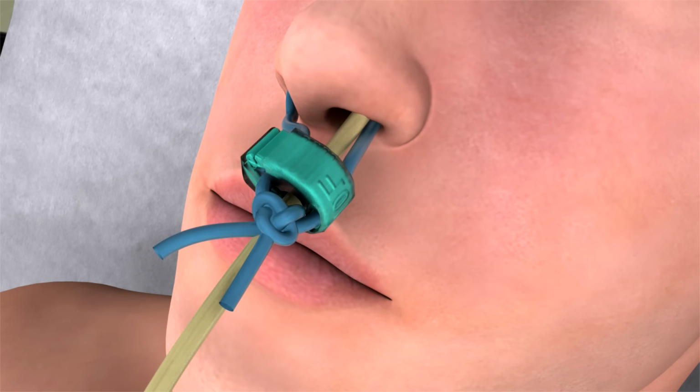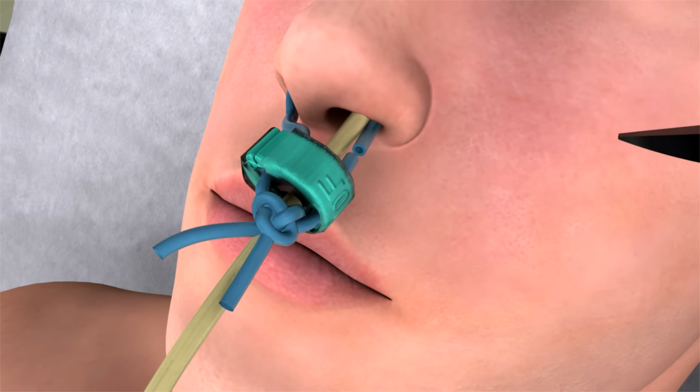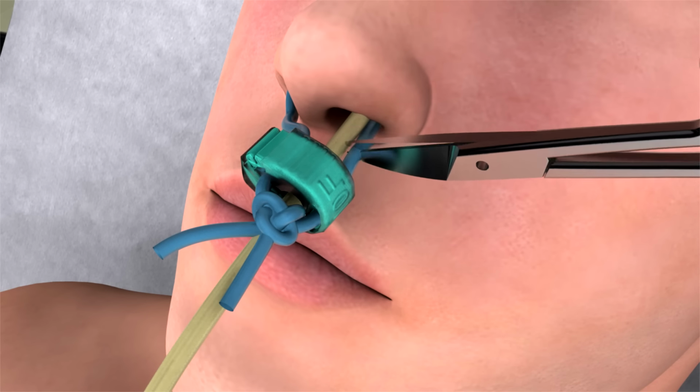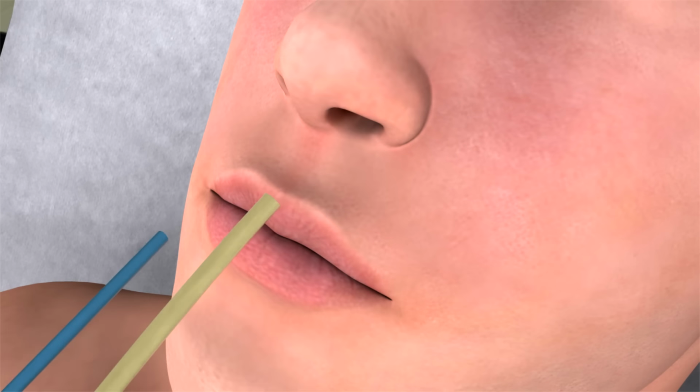The AMT Bridle Pro is recommended for 30 days continuous use. When it comes time to remove only the AMT Bridle Pro device, cut one side of the bridle catheter and open the clip. Gently pull on the opened clip to remove the bridle catheter from the nose. For removal of both the AMT Bridle Pro device and feeding tube, cut one strand of the bridle catheter, gently pull both the AMT Bridle Pro and the nasal tube out of the nose.